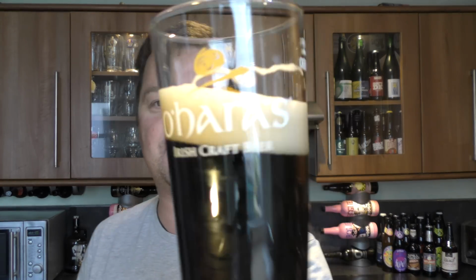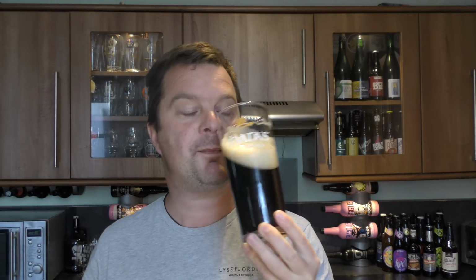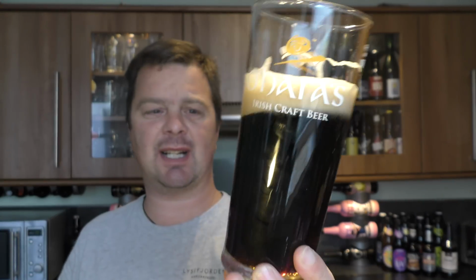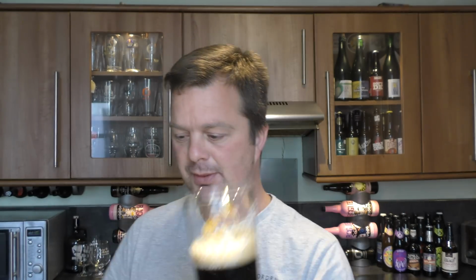Look at it. I mean, it's perfect. It's a lovely looking beer. For me, it's a stout. It's a stout all day long. Lovely, dense, rich head. Lovely lacing on the glass. Very dark to the look of the beer. Smells good. Tastes even better. But then it doesn't taste like a black IPA.